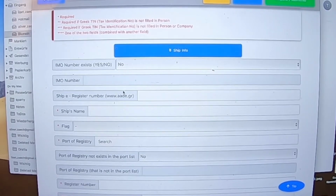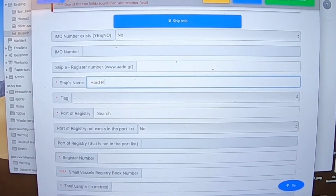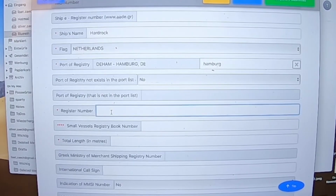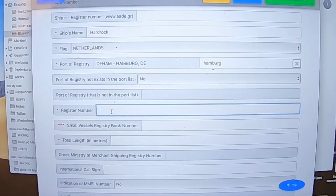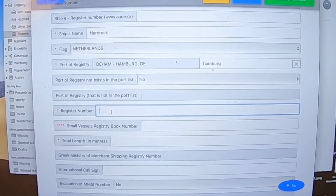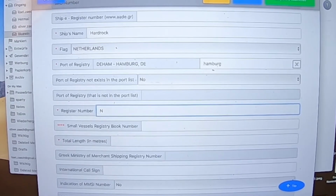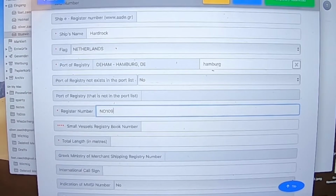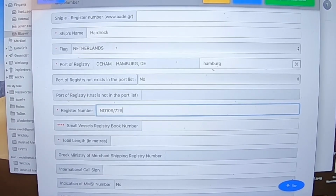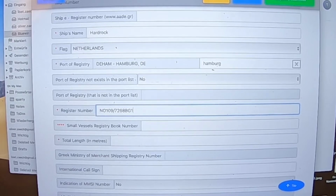No ship number, no... ship's name, Hard Rock, then the flag is Netherlands. Okay, Netherlands. Register number, this is something I need to check, because it's the register number, Netherlands. Okay, it's NO109/7268BG199. Okay.